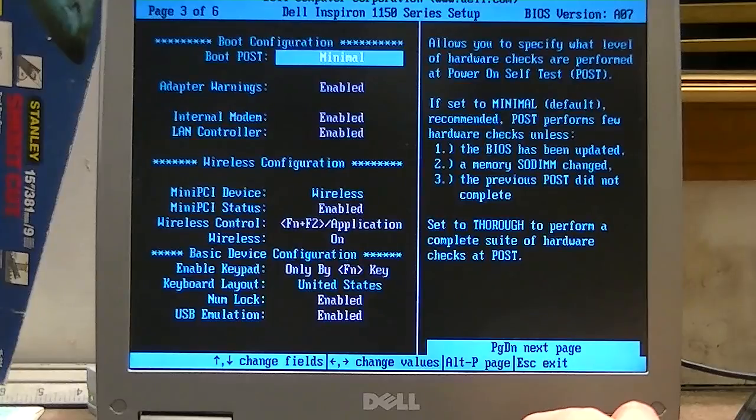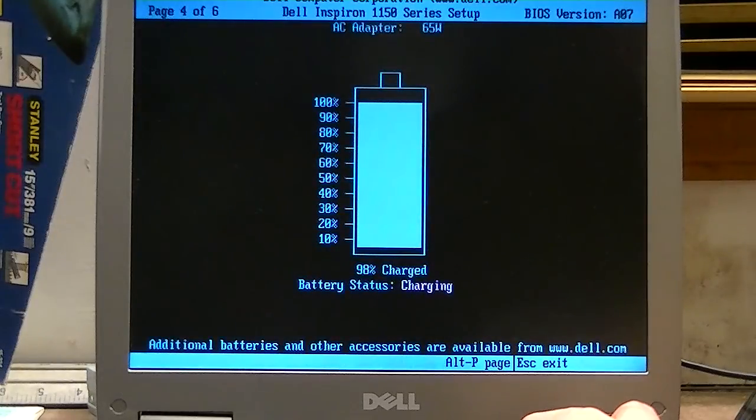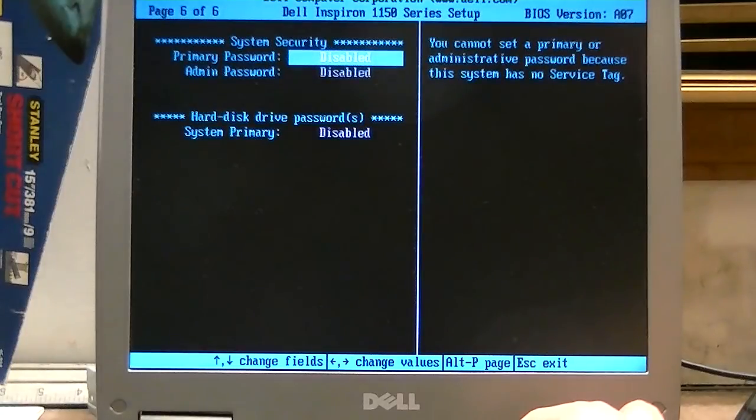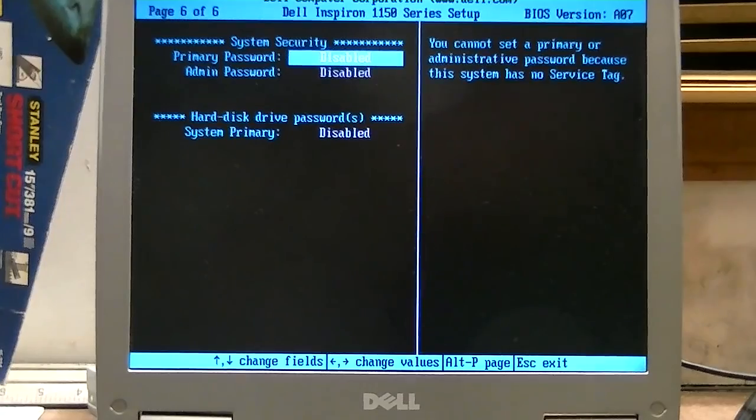There's no floppy drive on this laptop. And the battery's charging. Again, it does hold a charge, but unplugged, it usually only lasts about, if you're lucky, 30 minutes. And power management and security goodies there.